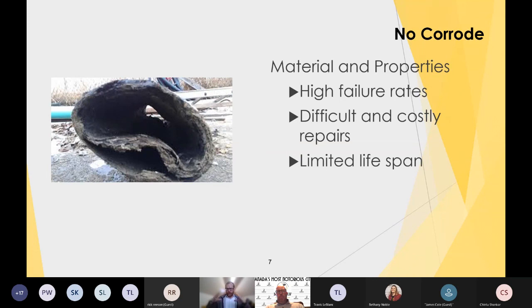Basically, Nocorode is pressed cardboard which has been infused or impregnated with tar. So it's low cost, doesn't corrode, and lightweight. It had all these benefits when folks started using it, and as time passes, the tar and the cardboard separate, and you can see it has a tendency to crumple or fold.